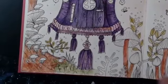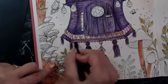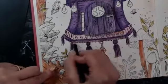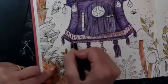Now I'm going to take the lavender. Oh, wait, no, I've got to go back here. I've got to do right up along, right under that line right there. Another little piece of wood, and there's little dots on there. I'm going to do those with Posca white paint.